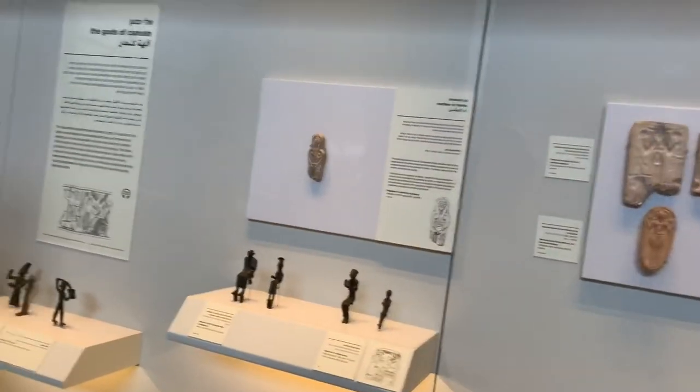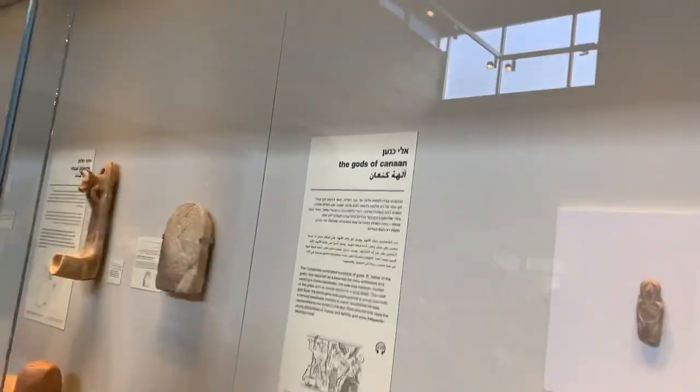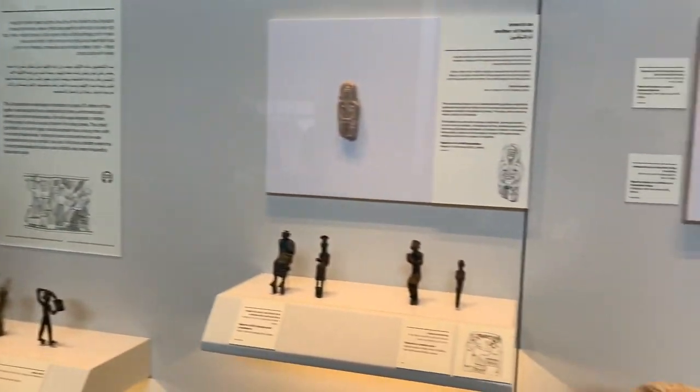You know what that is? It's a figurine of a fertility goddess. Yeah, the mother of twins. She's fertile. Oh, these are all the gods of Canaan. That's interesting.